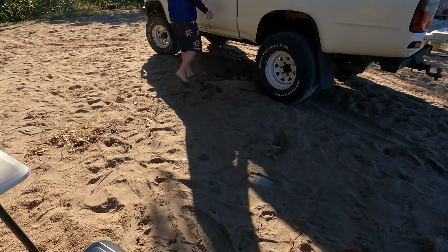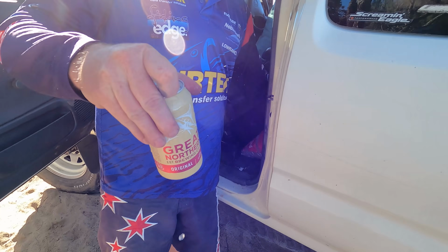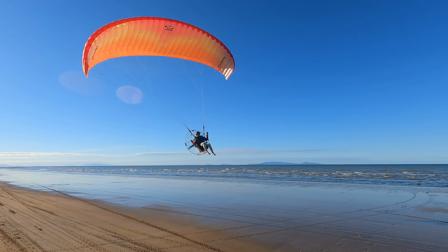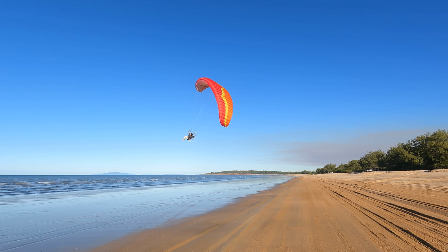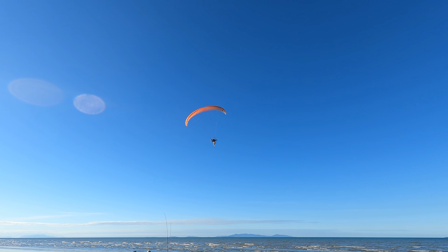First things first, mate. Yeet. Oh yeah, not a bad spot to go for a fly around. That is mad. Not gonna lie, I sort of hoped he was gonna crash, but he seems to know what he's doing.